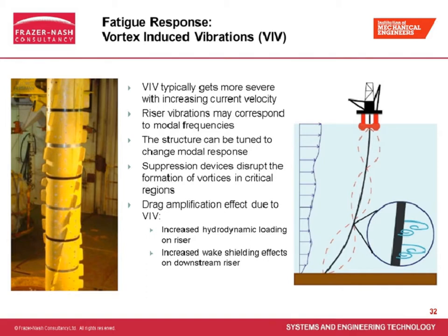Suppression devices can be installed in critical regions of the riser to disrupt the formation of vortices. An example is shown in the image on the left.